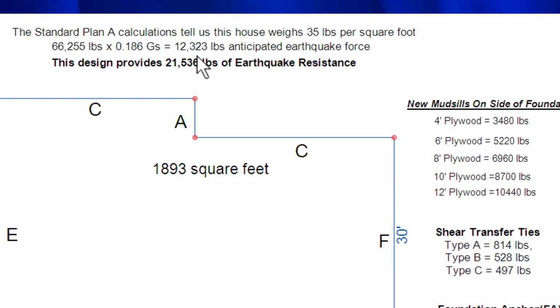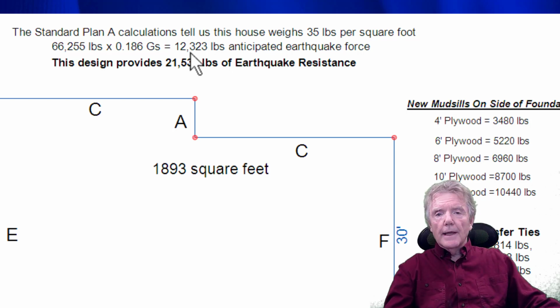Now in your case, we're putting in enough to resist 21,536 pounds of earthquake force, even though we only need to put in enough to resist 12,323. Now we're doing that for a reason. Number one, you're paying us a lot of money and you should get the protection that you're paying for. Number two, if you have earthquake insurance, it's really good to know how resistant your house is, because at this point, frankly, the probability of your collecting on your earthquake insurance is pretty much zero. And then lastly, I really don't want to get a phone call from you saying, hey, I really wish you had done more. Our house had a lot of damage. So that's why we make your house as bulletproof as we possibly can.